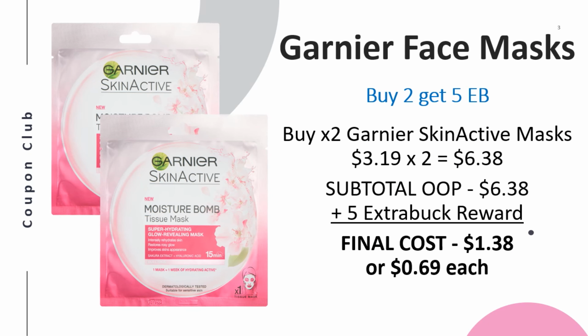This next deal is on the Garnier facial masks and they're on promotion for buy two and get a $5 extra buck. The Garnier Skin Active masks are priced at $3.19 each, so pick up two of these for $6.38. And there's no coupons for this deal, just pay $6.38 out of pocket, and you'll get back a $5 extra buck, making your final cost $1.38 or 69 cents each.